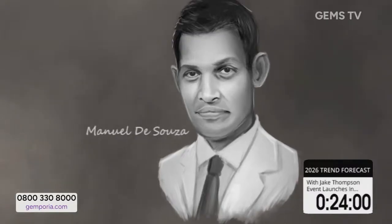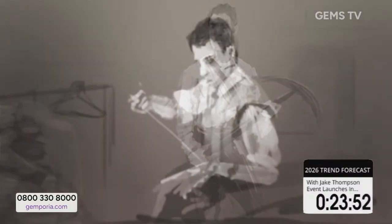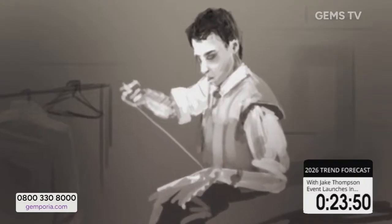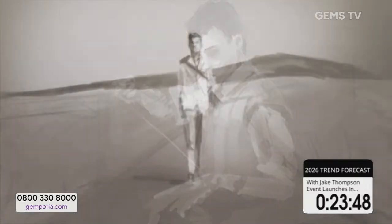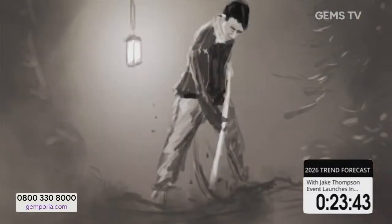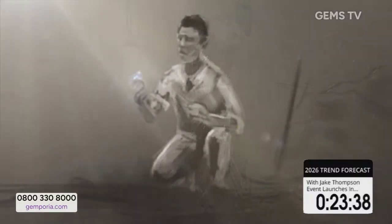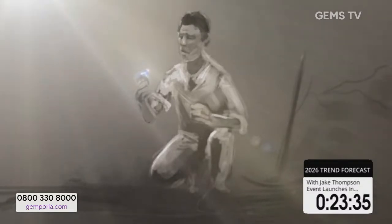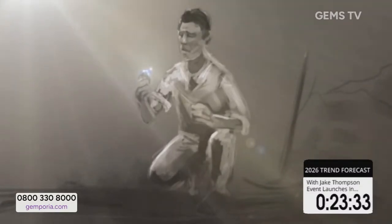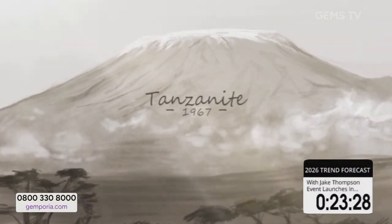Tanzanite was discovered by Manuel de Souza in Arusha in Tanzania. Manuel was an Indian tailor who had a passion for exploring and prospecting in Africa. Affectionately known as Mad Manuel, he mended clothes to pay his way across Africa, usually on foot and unarmed, seeking gold and diamonds in the remotest of places. In July 1967, fortune smiled on him as he stumbled across a brilliant blue gemstone glinting in the Tanzanian sunshine.